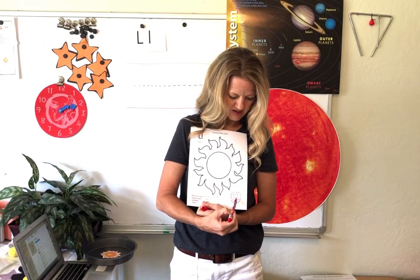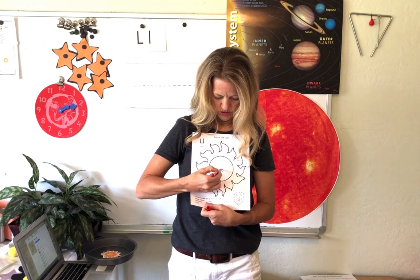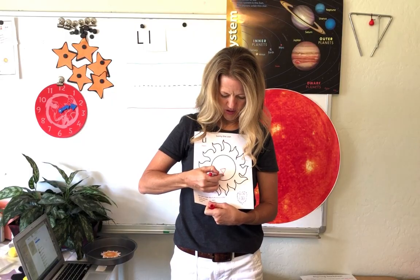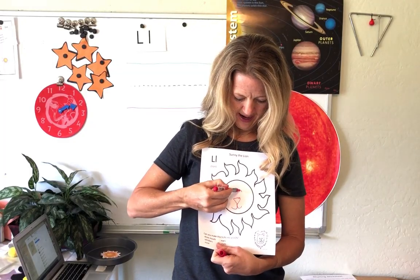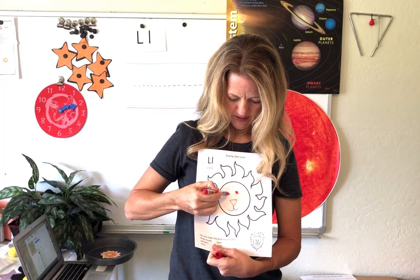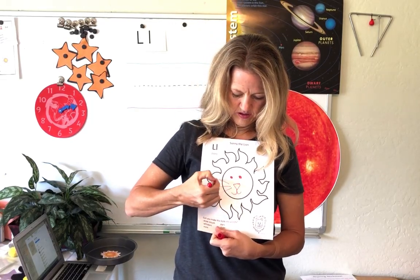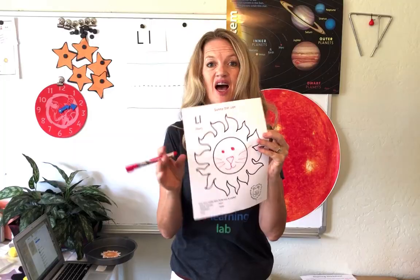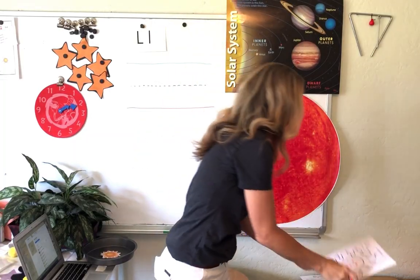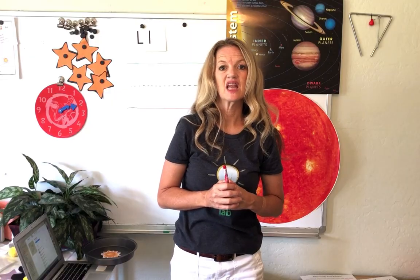So you're gonna look down here at this little lion, Sunny the lion, and you get to make a little nose, and you can make a little mouth, and you can also make eyes. And what else do they have? They have whiskers. So you get to make your own little Sunny the lion and color it, okay? And our new letter today is O, O, for lion, like Sunny the lion.